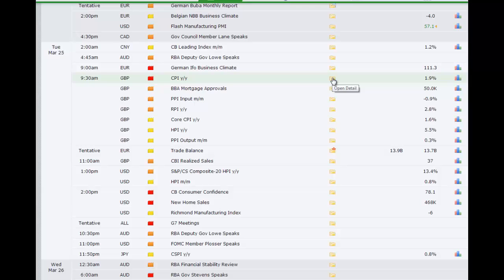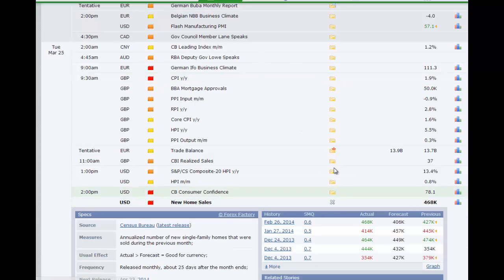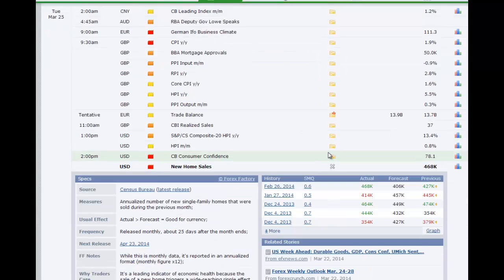Now, after that, at 2 p.m. GMT, we have new home sales. I'm really expecting this one to come out positive again. Why? Because from what I've seen in a lot of different reports, and also things that I know personally from friends in the real estate business in the United States, homes are being sold, and not necessarily to domestic investors. We're not talking about American citizens buying homes here. We're talking about a lot of interest in foreign investment.